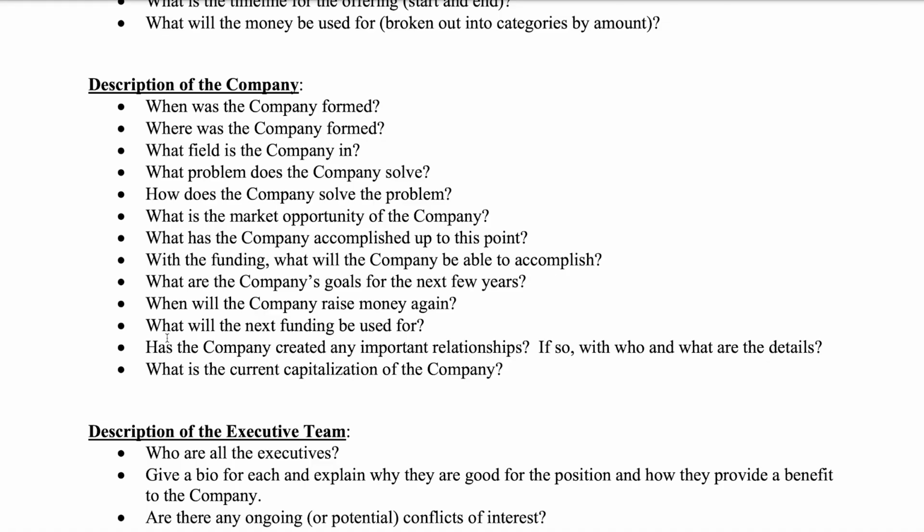This next section goes into the company. What state do you want it to be formed in? What problem does the company solve? What is the market opportunity of this company? What are the company's goals for the next few years? These are all the things relating to the company.